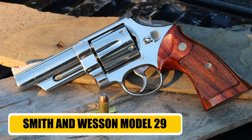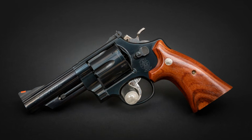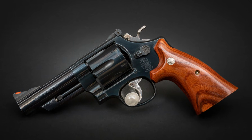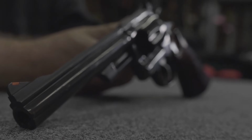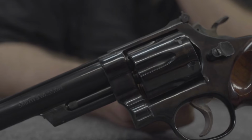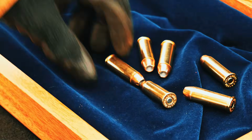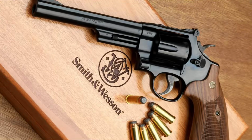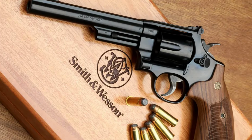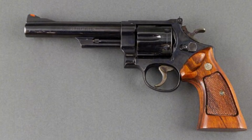Number 2. The Smith & Wesson Model 29. You simply cannot talk about 44 Magnum revolvers without mentioning the legend, the Smith & Wesson Model 29. This is the revolver that set the standard way back in the 1950s, and it is still one of the most recognizable handguns that has ever been made. Thanks to Clint Eastwood and Dirty Harry, it became a cultural icon, but its reputation is built on its performance, not just on its Hollywood fame.